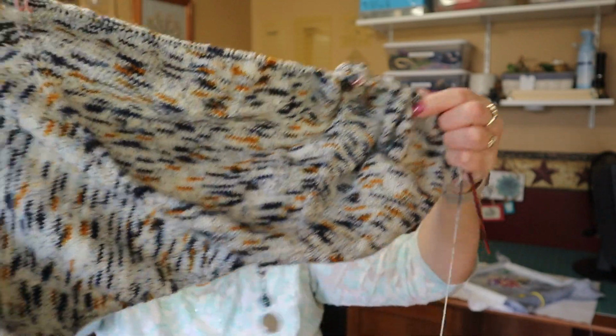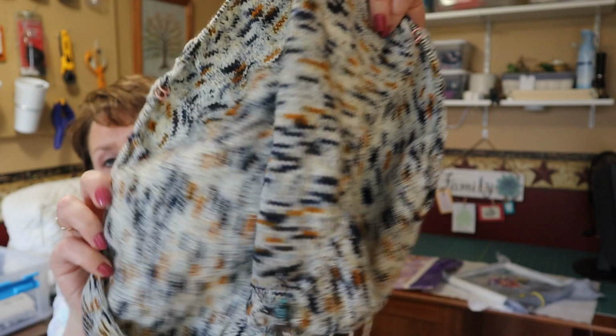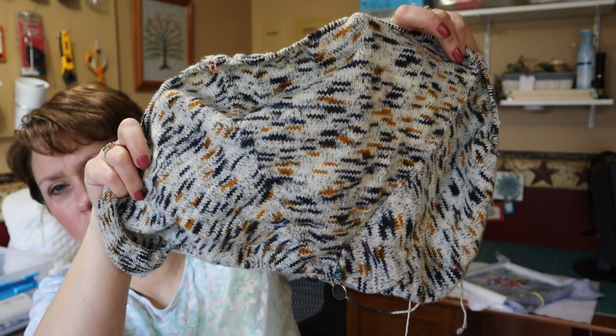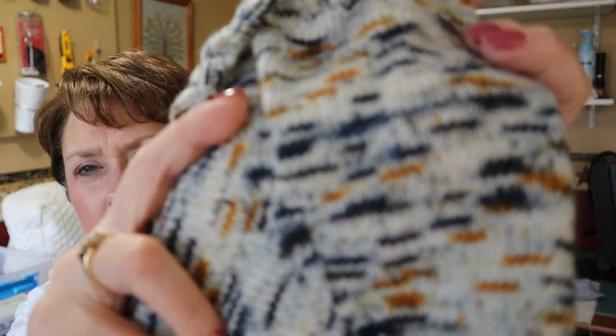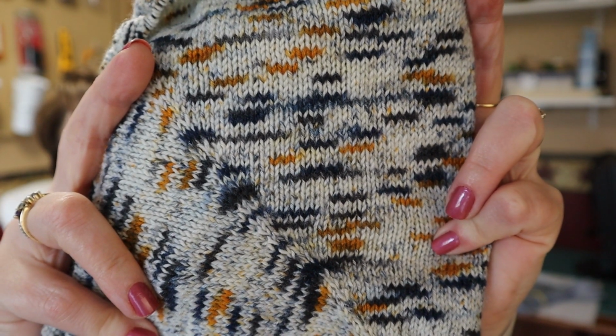I can't really stretch it out because it would come off the needles, but I am making progress. It is getting bigger. I actually think I have about 4 more rows to do before I get to the next section. This will be going with me. Here's a close-up of what the fabric is looking like, I guess.